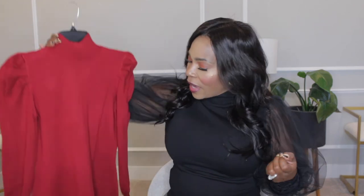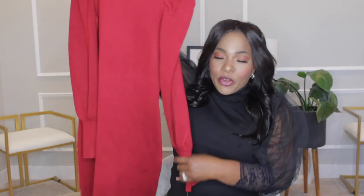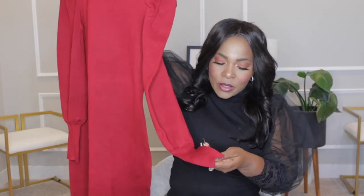So I'm finding it very difficult to dress this new body of mine, but I'm learning how to dress, you know. I'm still in the process of learning how to dress this body. But yeah, so this is in a medium. The color is called Eastern Rubin, and the designer is Taylor. And Taylor, you can find it at Nordstrom's or Nordstrom Rack. I found it over there. You can even get Taylor from Ross and TJ Maxx. But yeah, I got mine from Gilt.